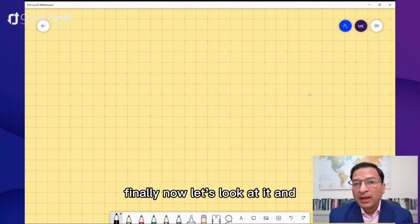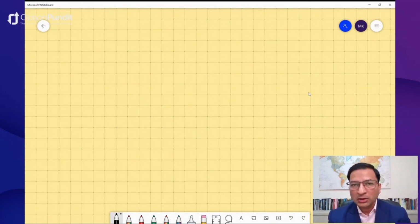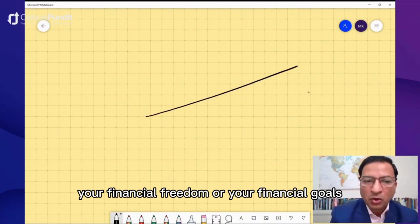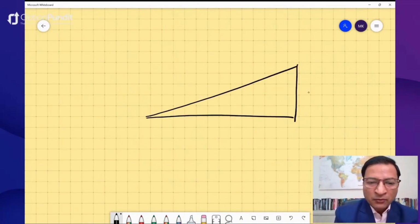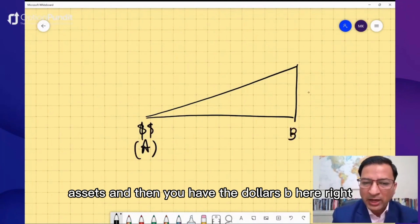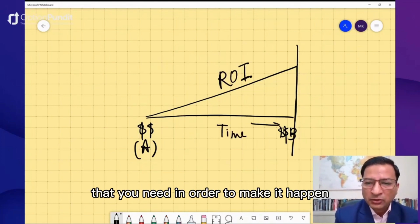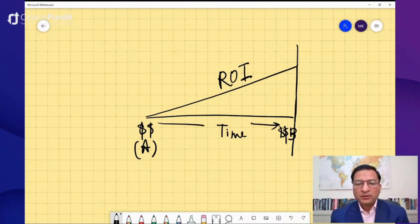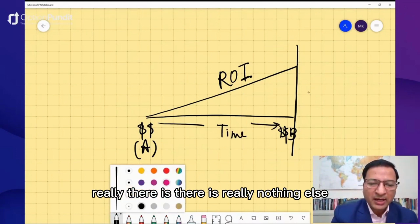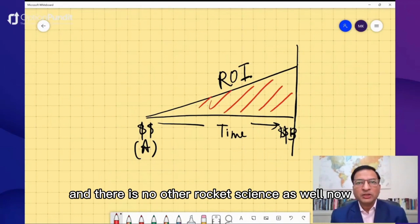Now let's look at it and draw a path for your financial freedom or your financial goals. It's like this. For example, you have the dollars A here, as I was talking about assets, and then you have the dollars B here, right? And this is your final state of goal. You will have the ROI here, okay? And this is the time that you need in order to make it happen. Really, there is nothing else that you need other than this, and there is no other rocket science as well.